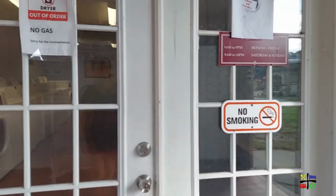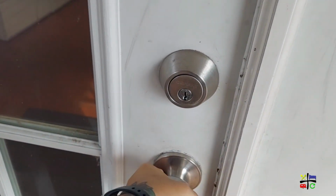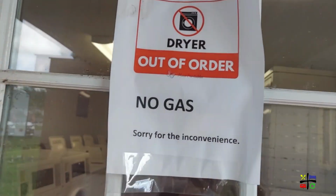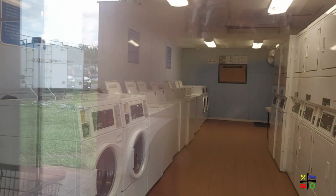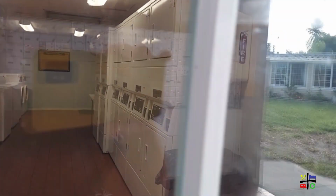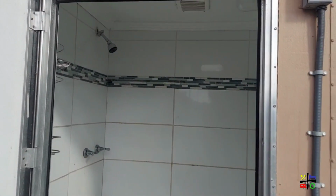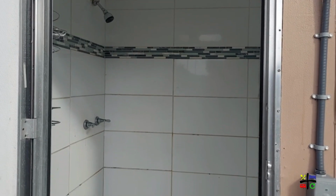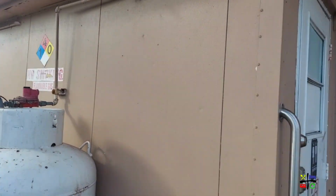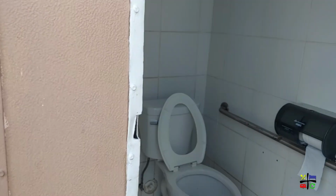Let's take a peek inside the laundry, which is locked. It's probably because the dryers are out of order. But let me show you from the glass what it looks like in there. So right next to the laundry, this is where your one public shower is located. The opposite end of that shower is a public restroom. As you'll see, it is unisex.